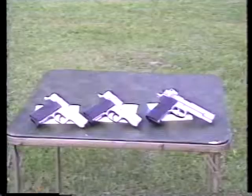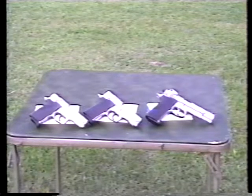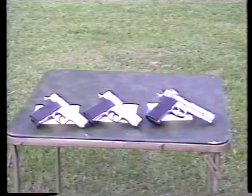You can tell from the full-size Smith & Wesson semi-automatic, from the picture there as well as here in my hands, there's quite a bit of difference. The full-size models have a 5-inch barrel, and the 45-16, again, that 3.5-inch barrel.